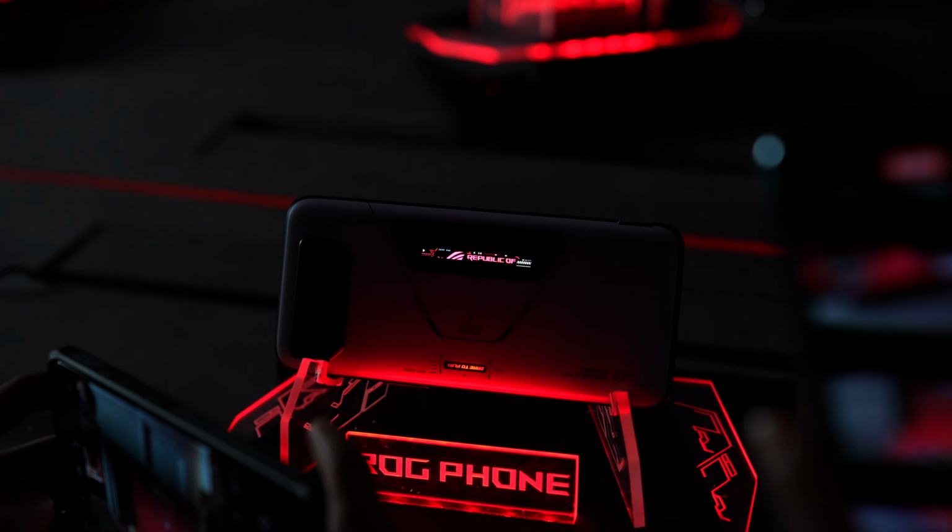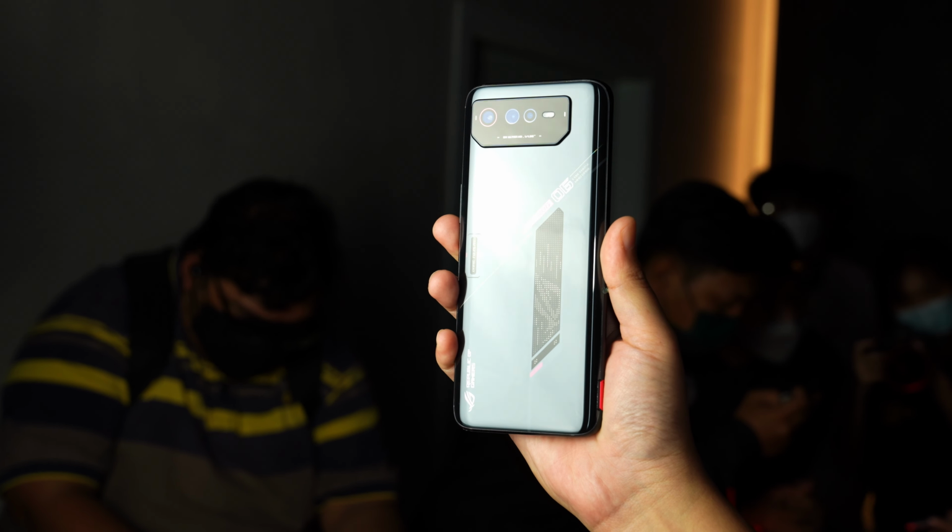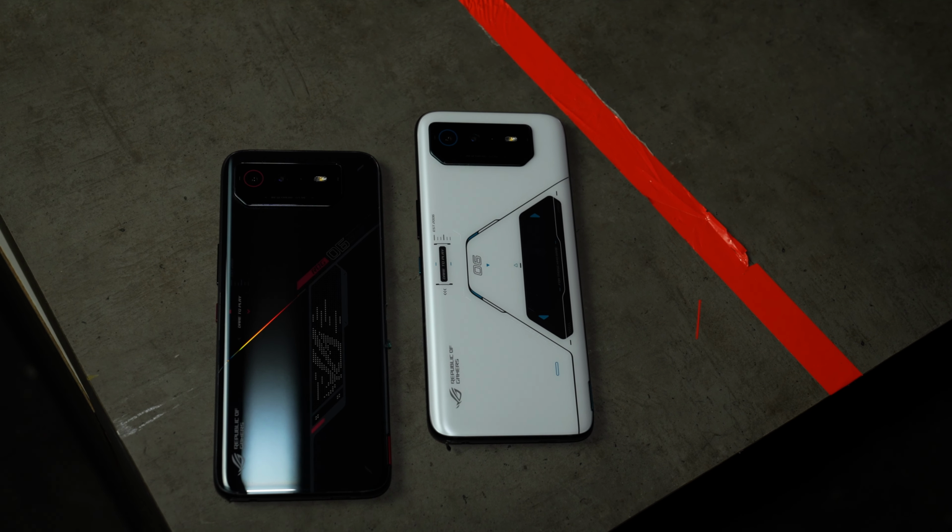Asus Malaysia has just launched the brand new ROG Phone 6 and ROG Phone 6 Pro. Here is everything you need to know about it. I will start right with the specs.